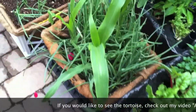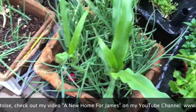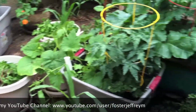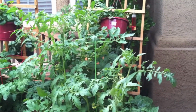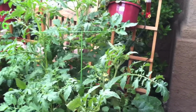We keep taking clippings of the onions, and I haven't dug any of them up yet to see how big the onions are down below, but we're just using the tops in cooking, and they taste great. When I make a salad from this garden, the smells are unbelievable when I start chopping it. That's one thing I notice that's different from the store-bought veggies. Well, I'm going to go to the backyard, and I have to water, and then I'll do a little bit of filming back there too.